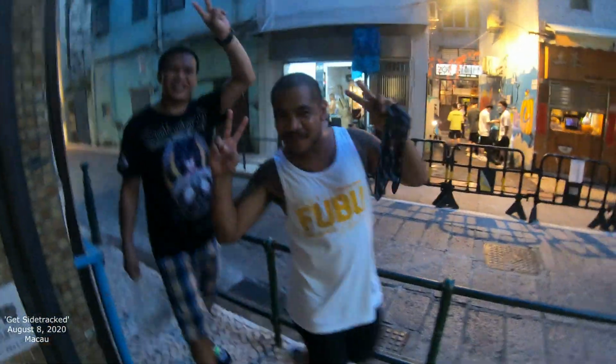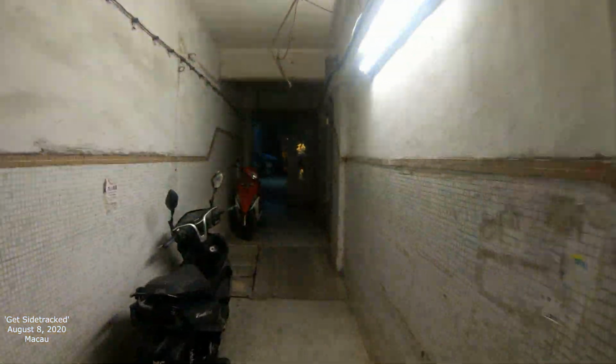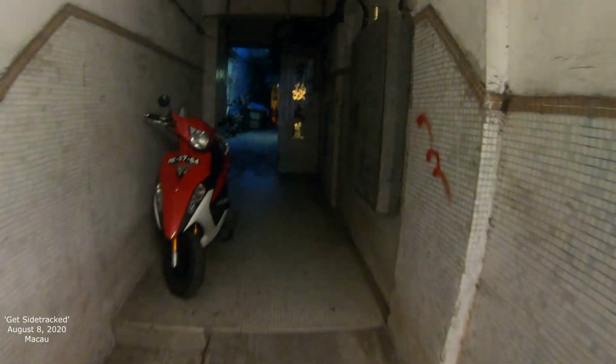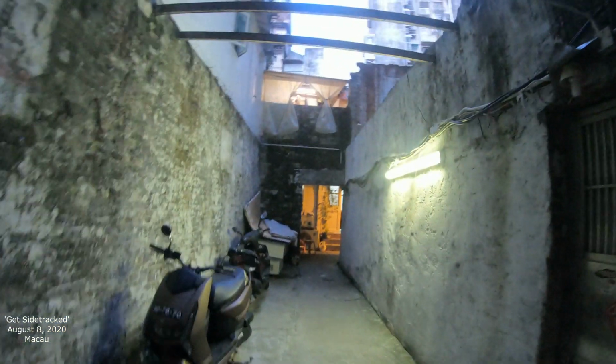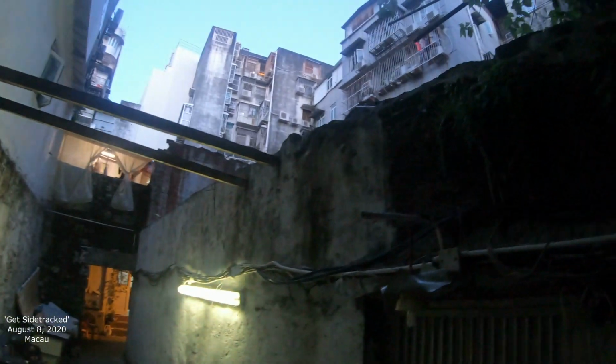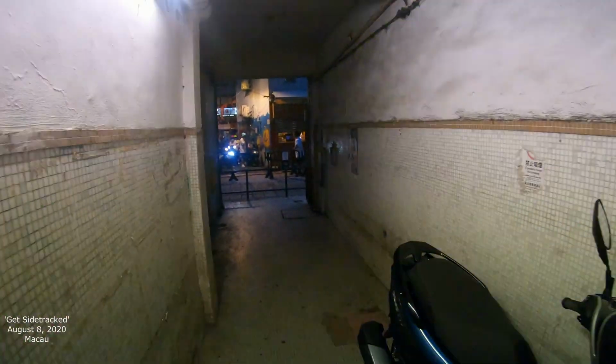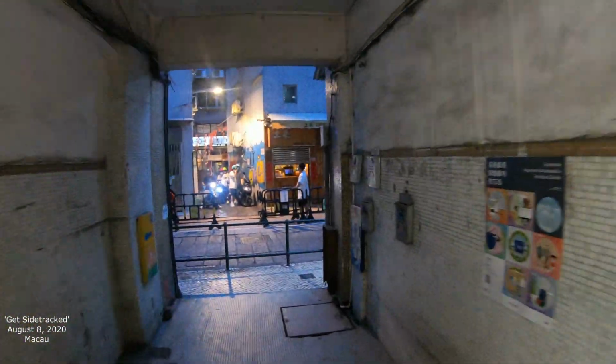Hi guys. Let's check out what this little space is down here. Wow, that looks cool. That's so cool. So it looks like a little alley, with apartments, and I guess an apartment right there. Amazing. Okay, so there's all kinds of cool little stuff everywhere.